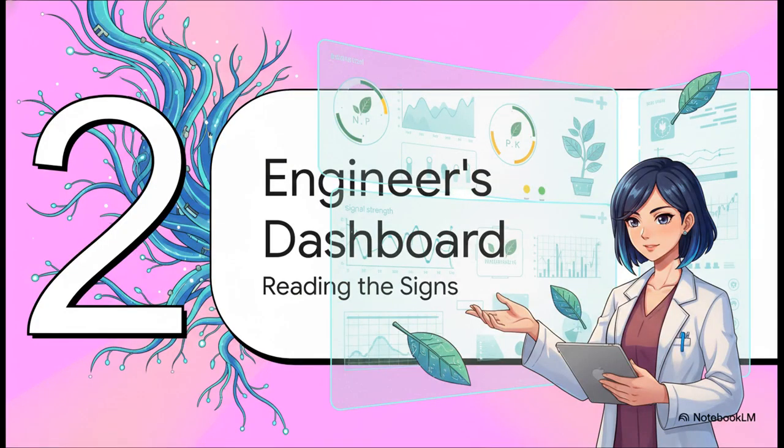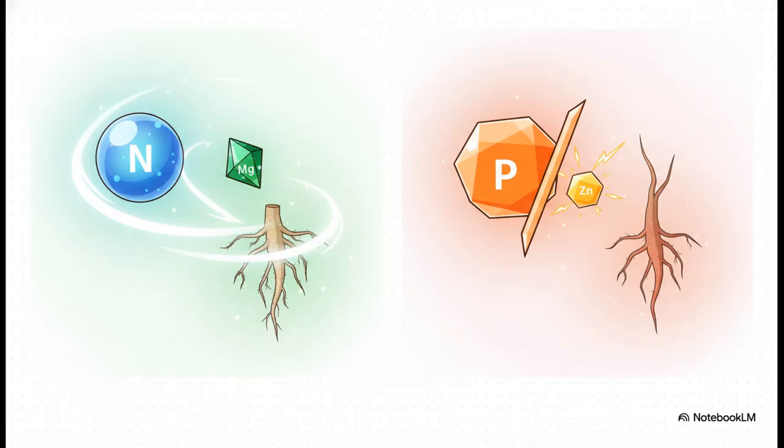Okay, so we know the plant is sending out all these signals. Now let's talk about the dashboard you can use to actually read them. These are the practical tools you need to diagnose and respond to what the plant needs, basically in real time. So before we apply a single thing to the soil, we have to understand its chemistry. It's never about just one element in isolation. It's all about how they interact. You know, some help each other out, that's synergism, but others get in each other's way, that's antagonism. Getting this balance right is literally the difference between an effective plan and a wasteful one.